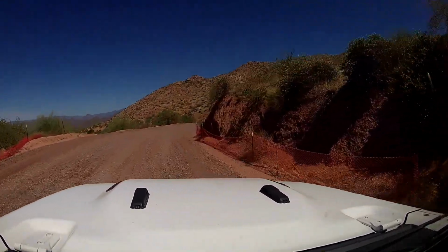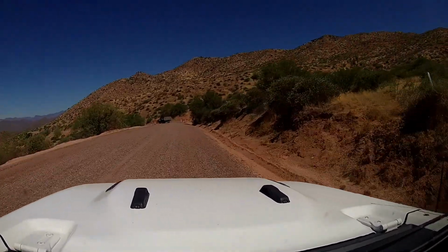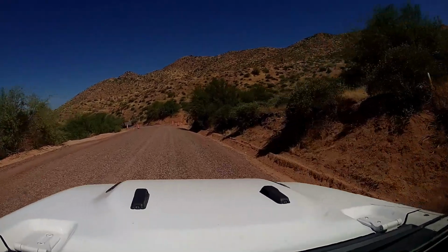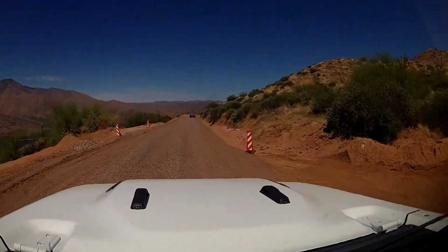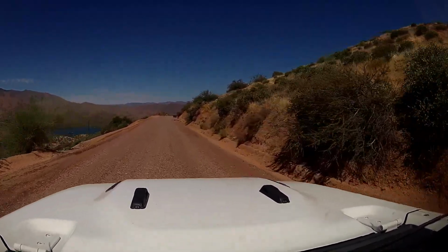They're pushing it around. Now we're going over it. It's nice and wide. So far, they've done a fantastic job. Okay, here's a drainage well. They repaired that. Crushed rock everywhere. Wow. They haven't just pushed dirt around.